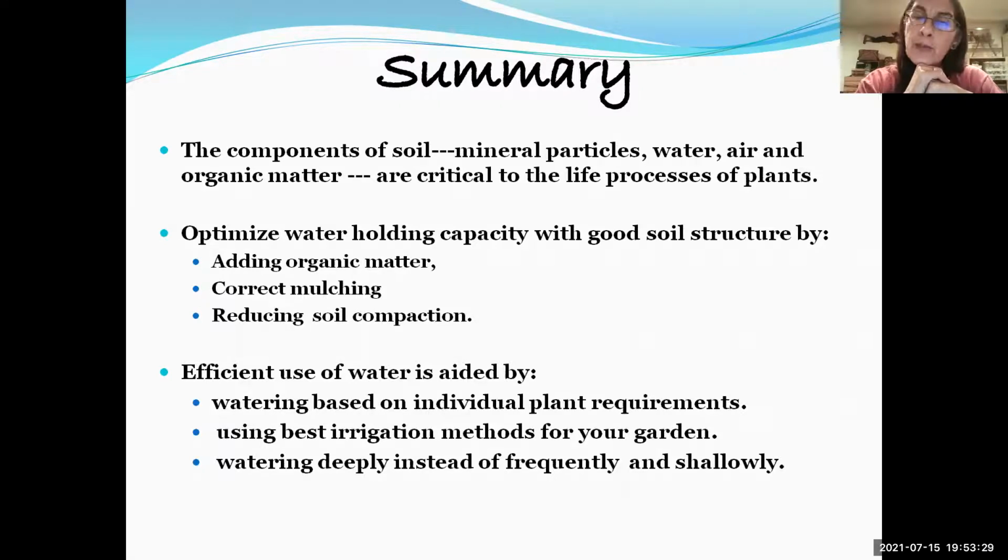And then efficient use of water, which is aided by watering based on an individual plant's requirement. If it's an established shrub that's going to live through a lot of drought, you don't need to keep watering it. But if it's a newly planted perennial or seeds, those you have to water more frequently. Use the best irrigation method, whether it's drip irrigation or soaker hoses or hand watering. Overhead sprinkler is probably not the best one for water use. Use whatever is going to work for your garden.